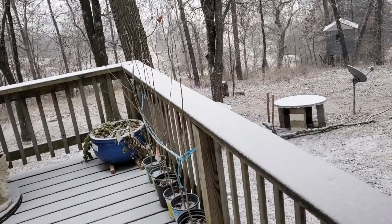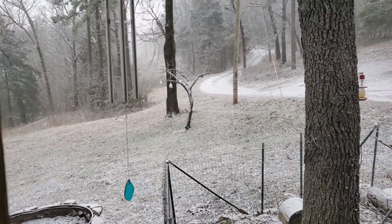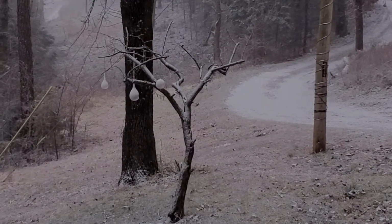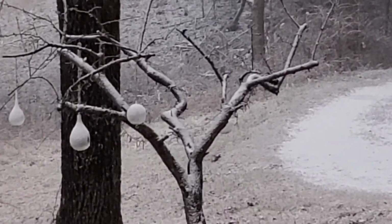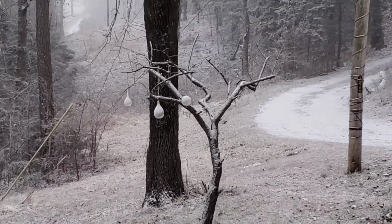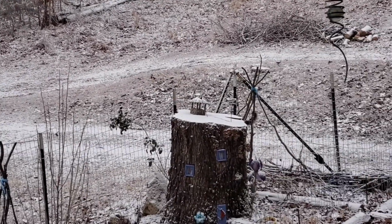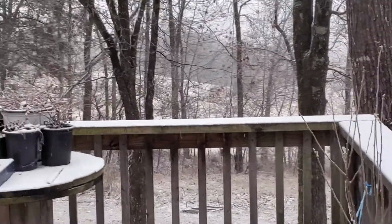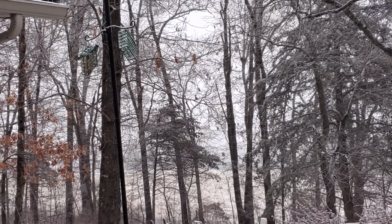But it's cold. You know, 18 is crazy cold. But it's also really pretty. My little globes that I hang on the tree are all frosted and covered in snow. And everything is frosted. You look at the pine trees, they're frosted. Miss Panda enjoys herself. I'm moving really slow because there's a bird on the feeder.